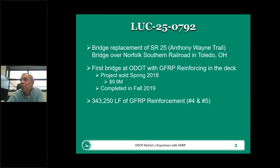So we thought early on in the process, it'd probably be a good idea if we could use any type of alternative materials we had to try to extend the life of the bridge, beyond what we would normally anticipate. So our first project was this Lucas 25 bridge. It was the first GFRP bridge deck in the state of Ohio. The project sold in the spring of 2018 for around $9.9 million. It completed in the fall of 2019. And we had about 345,000 lineal feet of GFRP reinforcing on this bridge.